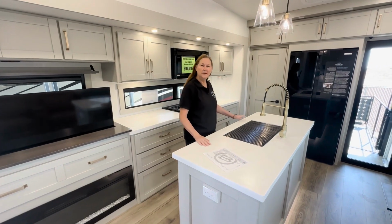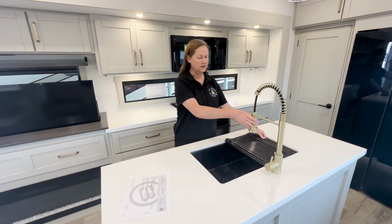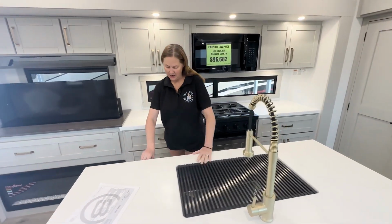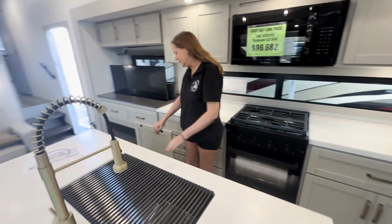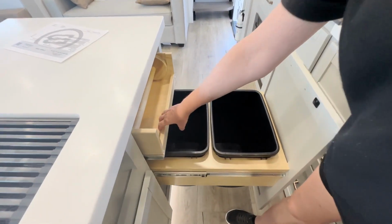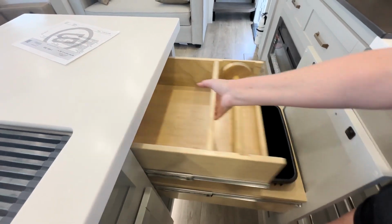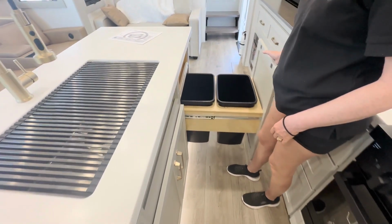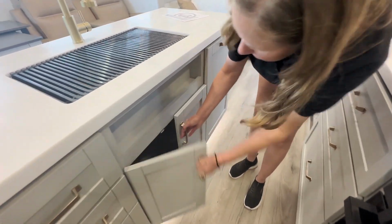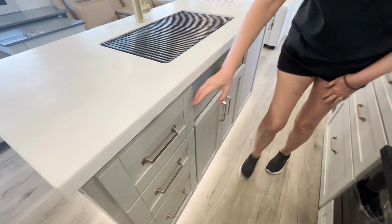Solid surface countertops everywhere. We've got this huge island. We've got a large single basin sink with a tall faucet. Now over here, Brinkley does a really good job of customizing their space. So you've got your trash and your recycle bin. You've got paper towel holders, place for your bags, storage bags and things like that. Huge space underneath the sink, right? There's not a whole lot of plumbing underneath there.